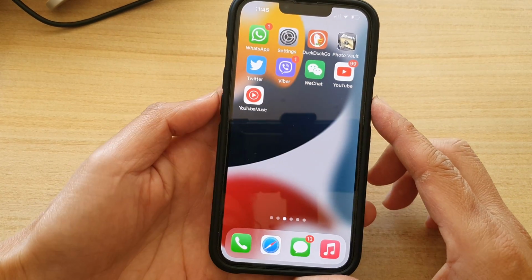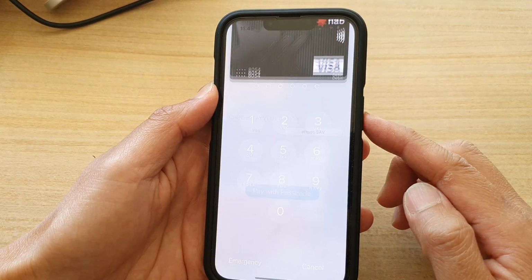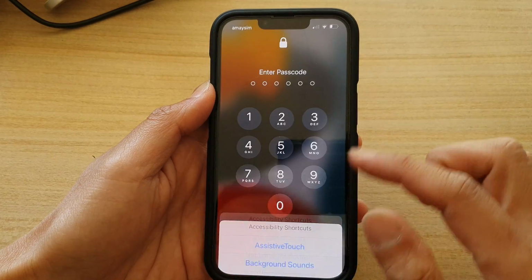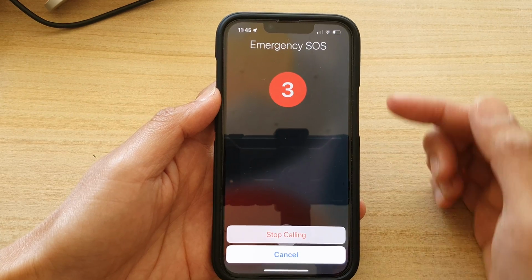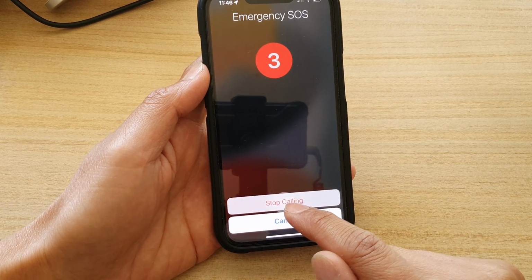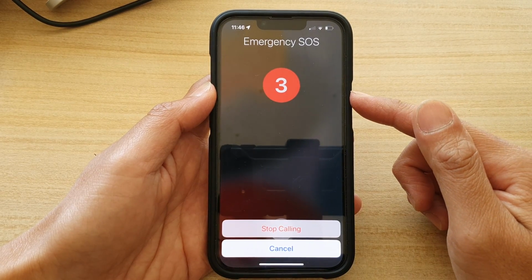Now, if you have accidentally already made the emergency call, let's say you or someone accidentally made the emergency call by pressing the side button 5 times, and you can see in here, if you're still in the countdown process, you can quickly tap on the stop button. This will give you a 3 second countdown.